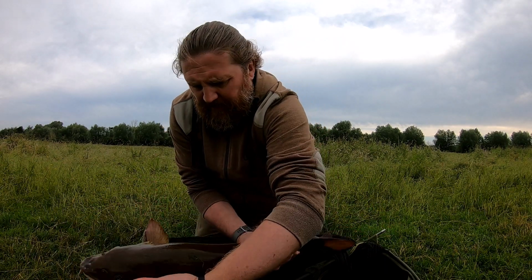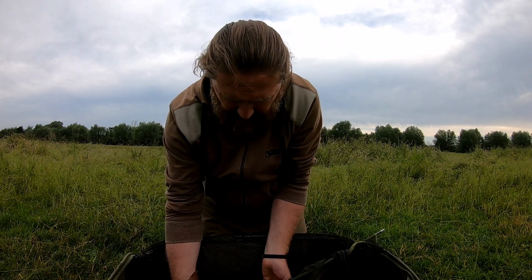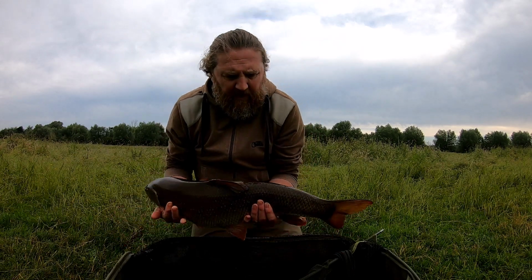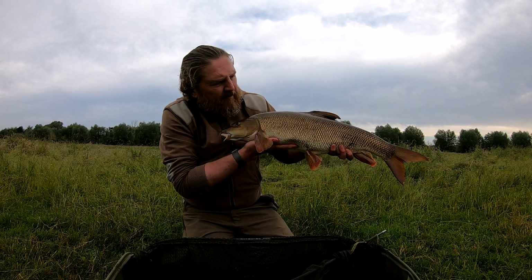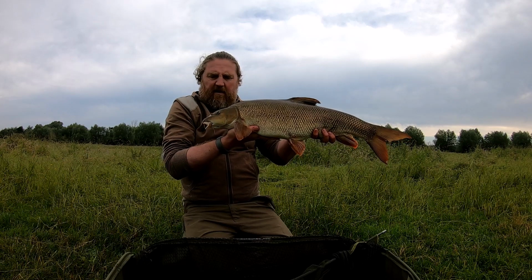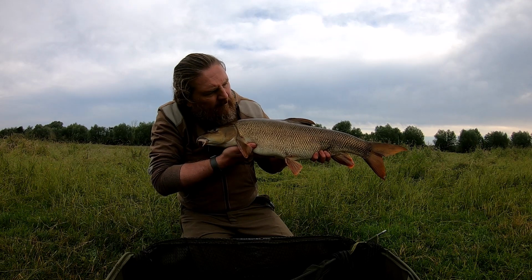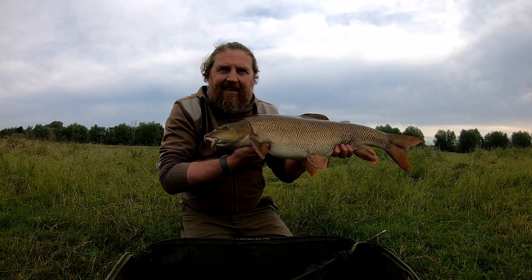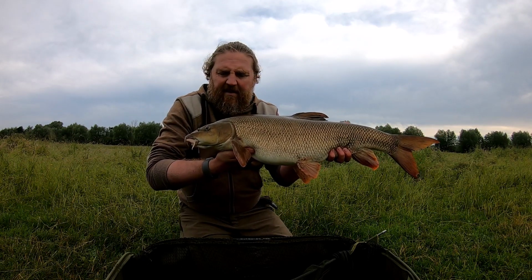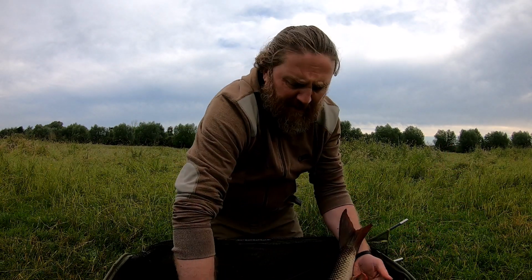To show you the other side, it's got a couple of distinctive spots on it, so might be one that I've had before. Hopefully I can recognise it by looking at some past pictures. Beautiful fish. Got a little nick out of his tail, I can see there. Yeah, lovely. Right, let's weigh her and then get her back in.